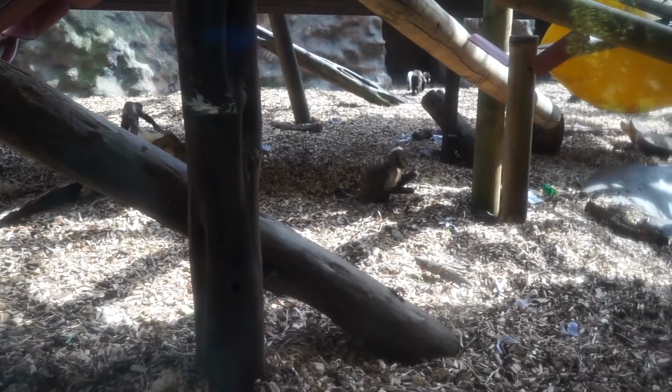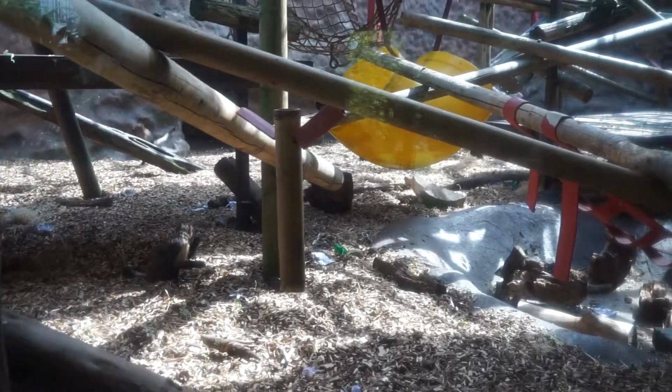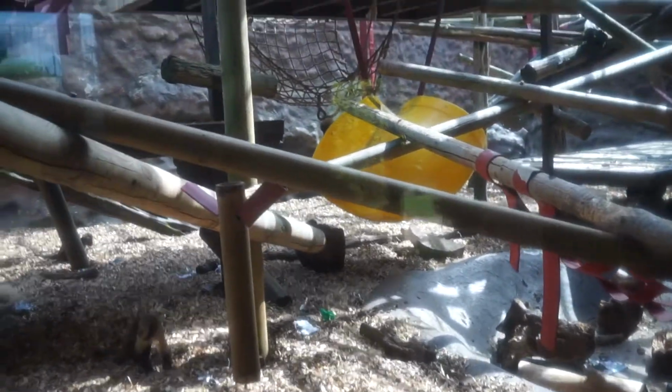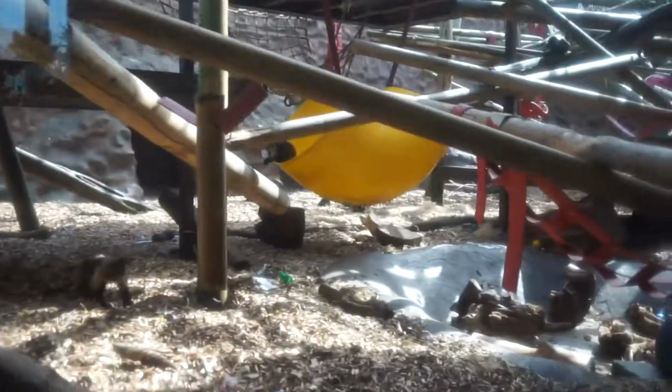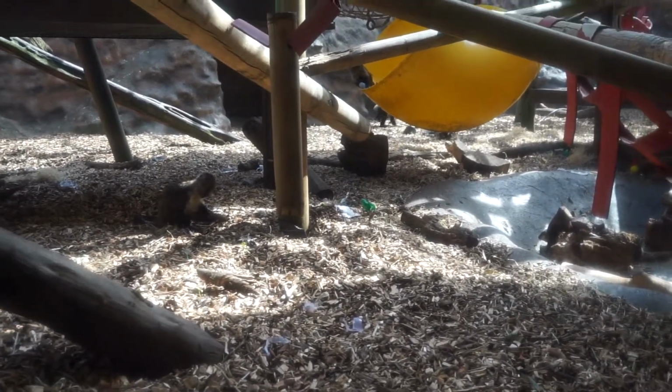The baby ones, they're so cute. Oh, look at that little baby one. Aww, little yellow. I can't really see it. He's drinking. Is it milk? I think so. I don't know what he's drinking. It's got some kind of bottle in his hands. Yeah. Capuchins.